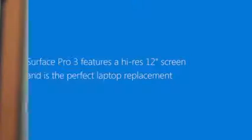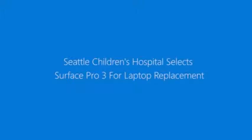There are a number of examples in which Surface can be used to provide business benefits. Let's look at 4 examples, starting with Seattle Children's Hospital, who's using Surface as part of their patient care experience.